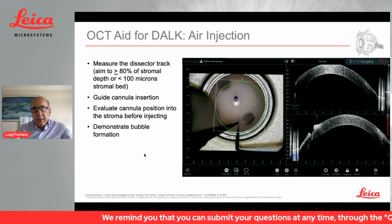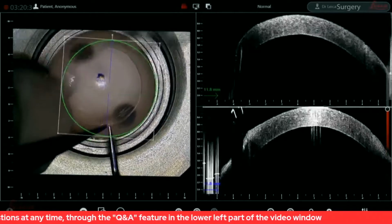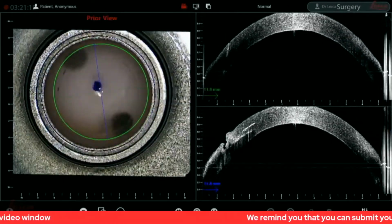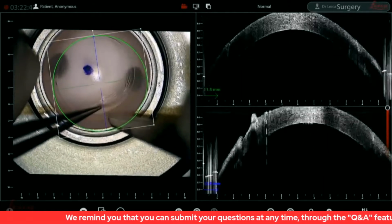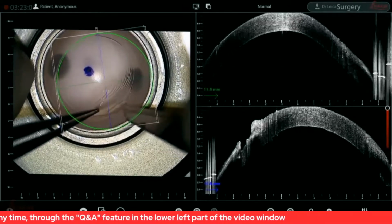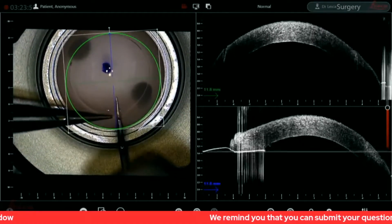Now let's see how it works with the intraoperative OCT. As you can see here, video please, I've done a partial thickness trephination, then I'm using a pointed dissector to create a tunnel in the stroma. I purposely created this tunnel not deep enough, more superficially. So I measured it, and I decided to increase the trephination manually with a blade in order to reinsert the pick, this sector, more deeply in the stroma.